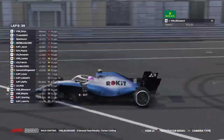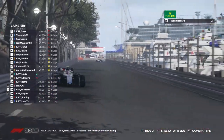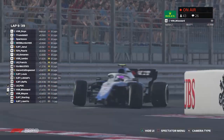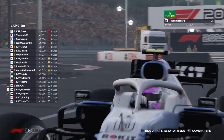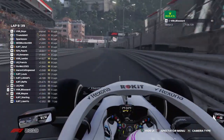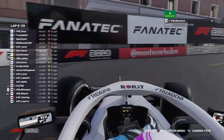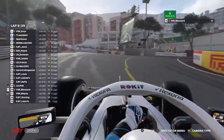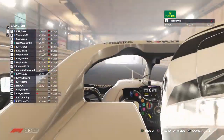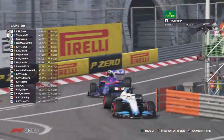Oh, and Blizzard absolutely clouts the inside wall into the Nouvelle chicane there. He locked up heavily on the front left, ruined the steering. He's clouted the barrier. He's destroyed the front wing. He has no grip whatsoever. He needs to slow down, otherwise he's in the wall and out of the race. And look how much steering angle he's had to put on that Williams just to get it around the corner. And Blizzard then into the pits for the second time in this race. And what a poor season he's having. His teammate though going strength to strength, resisting the pressure from Truesdale so far.